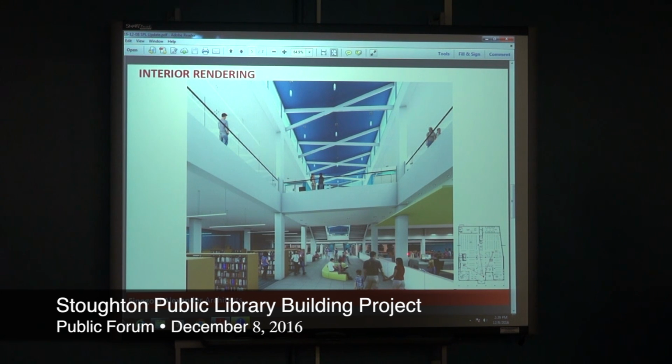You can just barely see in this kind of rendering, there's kind of this whole area is the children, and of course it wraps behind the circulation desk. And then here you can start to see the double height space opening up to the adult reading area above, which is all new. And this sort of clear story area is also new. So you can see here it's a nod or a recall to the existing clear story that exists just beyond there.